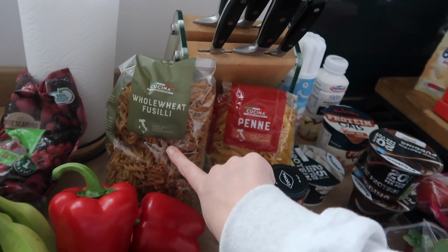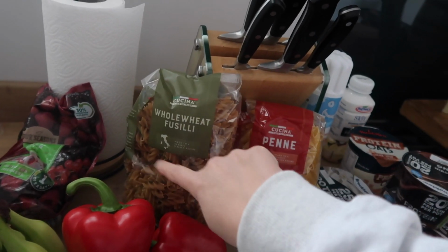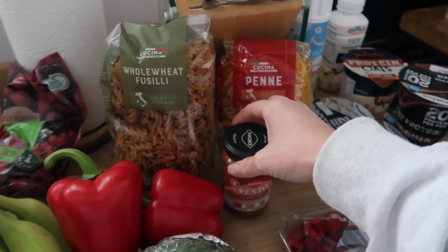I picked up some more pasta. So Darcy will always have this penne one, and then Ollie likes this one. And I managed to get this in whole wheat. They didn't have this one in whole wheat. I've got some pesto. Ollie loves this one.